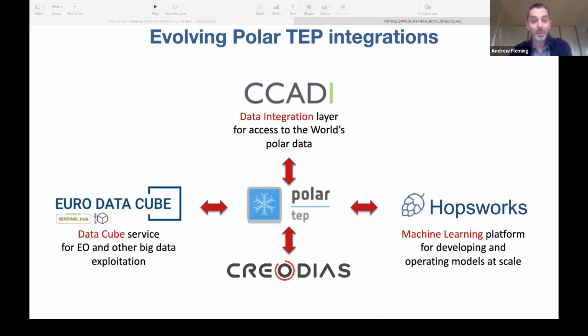all, an environment where we can develop the various processing routines and chains that we need, in parallel to not having to download and handle all of the heavy lifting of managing the imagery. So we access it at source, as it were, through the European Commission's DIAS platforms, which provide access to the imagery and access to the necessary compute to do the processing, which takes the load off our local systems. So we continue to develop Polar TEP and work with them to add new functionality.